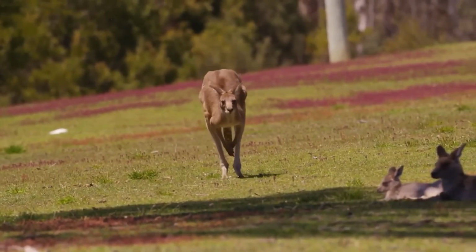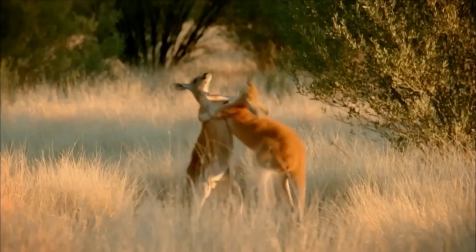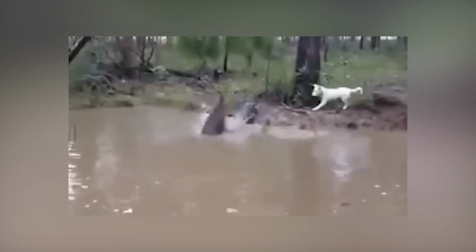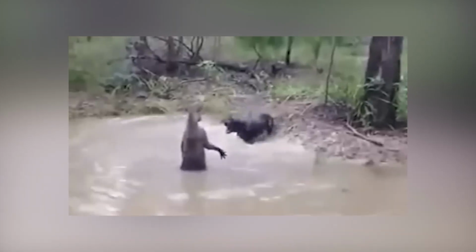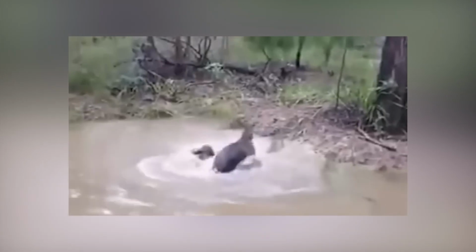So what will happen to the poor marsupial? It turns out that there is nothing wrong. He is not as defenseless as it may seem at first glance. It seems that going into the water is a part of his insidious plan. With one sharp movement, the kangaroo grabs the dog and begins to drown him.